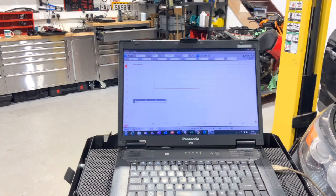So the next thing I'm going to do is break into the high pressure system, and I'm going to attach a pressure transducer to the fuel rail. Then using a pressure measuring device which is independent to the vehicle, we will measure that pressure and see if the pressure that we're seeing on the scope is relative to the pressure that we're actually seeing in the rail.